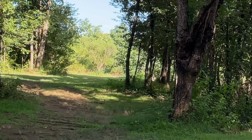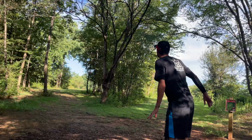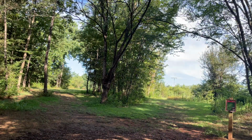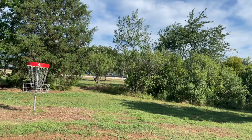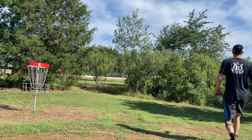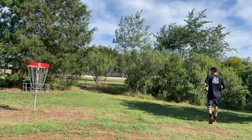Push through. That just almost aced it. Holy cow. That was a big skip though. All right, so fairly sizable putt here. Honestly, guys, this wind is bringing back some DDO vibes.